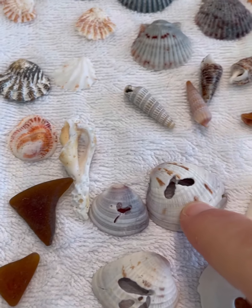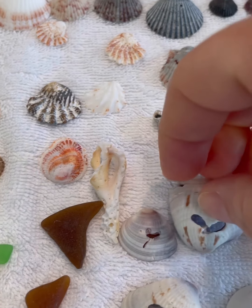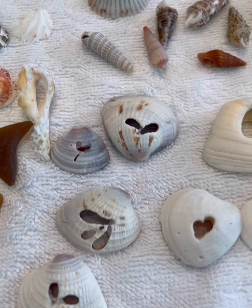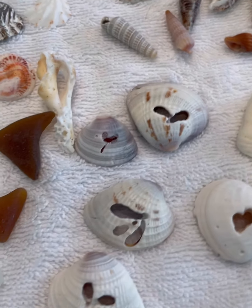This one is a heart, and I collect and keep all the shells that are kind of in the shape of a heart for myself. I love to put them on my dresser.